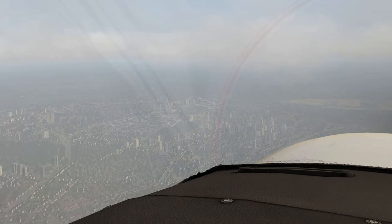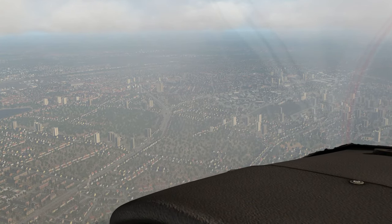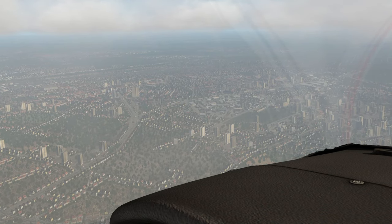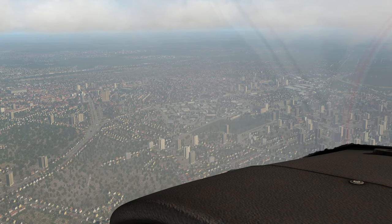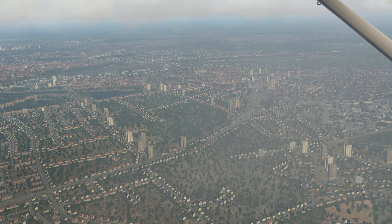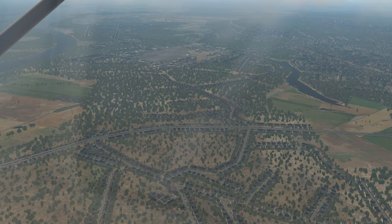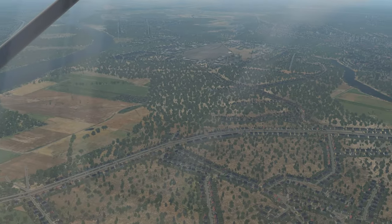Even though it's all autogen, it's just so convincing. Of course, the roads are exact, and the water is exact based on OSM data, and the building density and the building height is exact based on OSM data. But it's still super convincing. It's super impressive. And I like how it's dense in this direction to the southeast, and then over here it's not quite so dense.